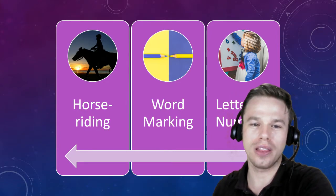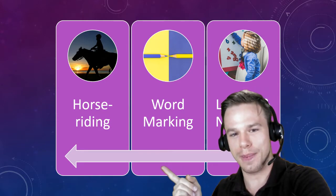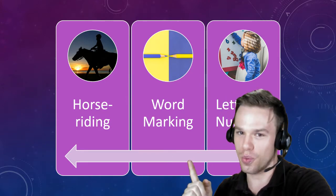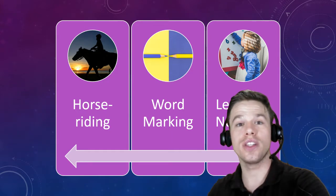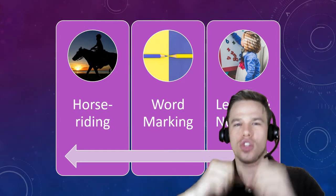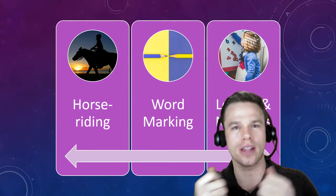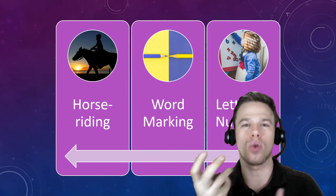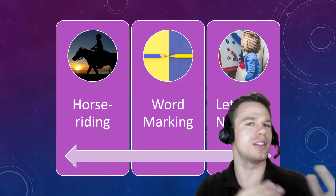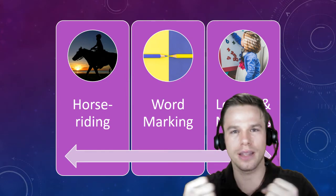So here are the 3 levels of working with intonation. Horse riding, the one that I use and recommend. Word marking, if you're working with a more advanced student, actually encourage them to mark the words. Use these physicalization techniques, the horse riding, to just open their eyes and their minds up to the idea that some syllables have more stress than others. The word marking is to get them to feel that we're emphasizing some words in a sentence and not others, and that we want to get to those important words faster and let them stretch out.